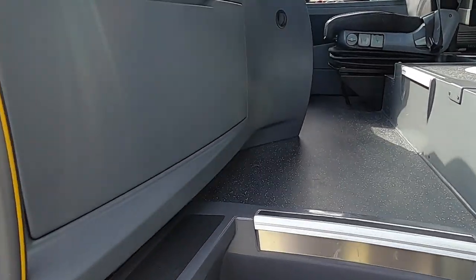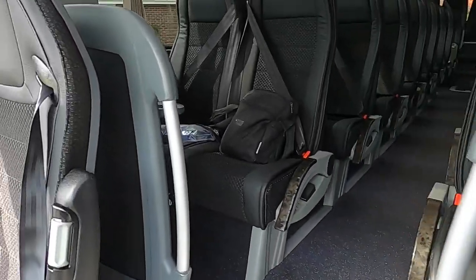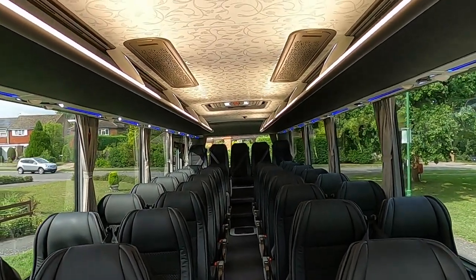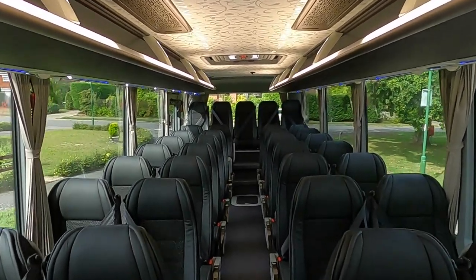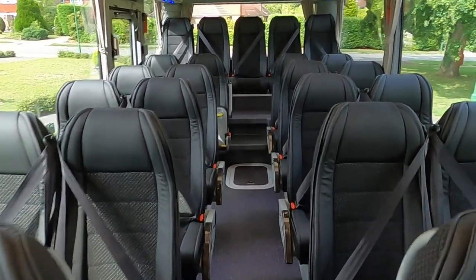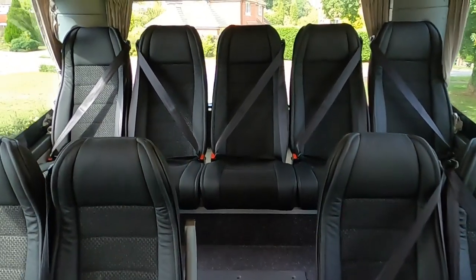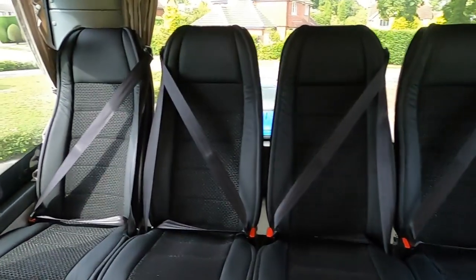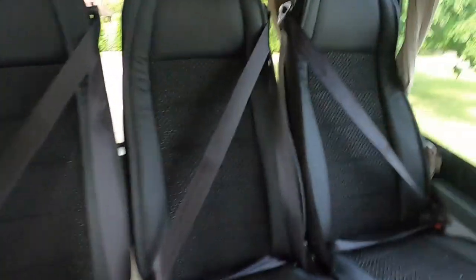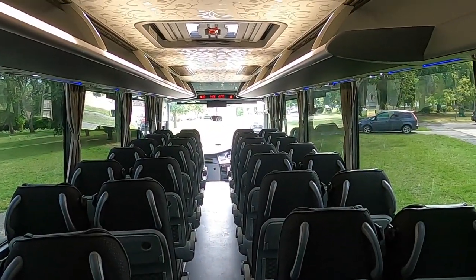Moving to the interior of the vehicle. Crew seat fitted. As soon as you get on the Visigo, you do get a feel of quality in the build. Even underfoot, it feels like good quality. So five seats at the rear are in the raised position over the engine. Just gives you a commanding view of the road ahead.